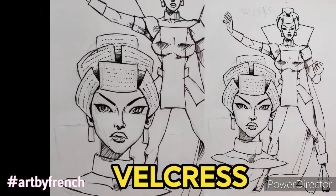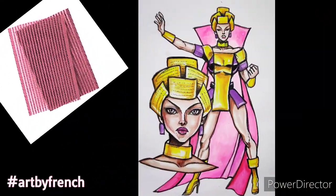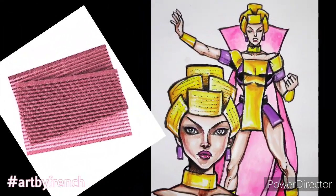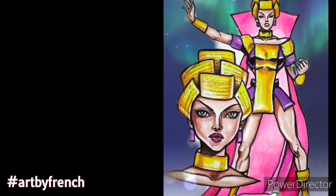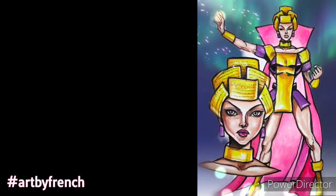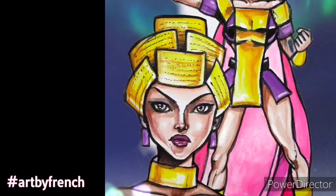Make way for Velcress, and her looks were actually inspired by the Velcro pads. Actually, this is one of the most genius inventions ever because it helps to stop and contain all those annoying hair strands that are falling onto the face of the client.